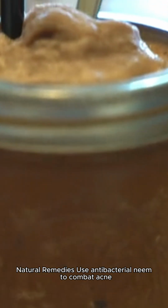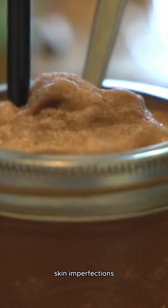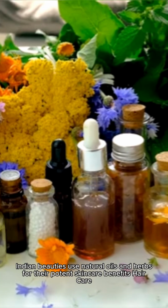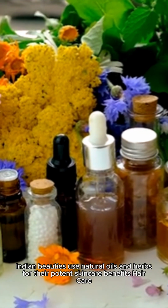Apply a turmeric face pack mixed with sandalwood and honey for glowing skin. Natural remedies: use antibacterial neem to combat acne and skin imperfections. Apply gooseberry juice mixed with honey for a natural, radiant glow. Indian beauties use natural oils and herbs for their potent skincare benefits.